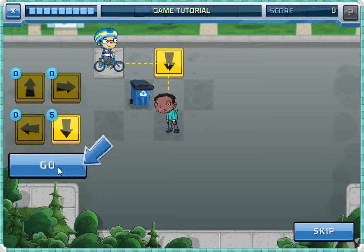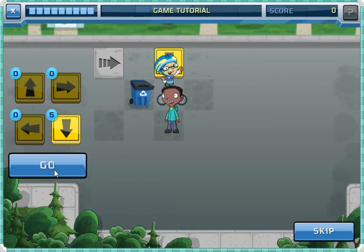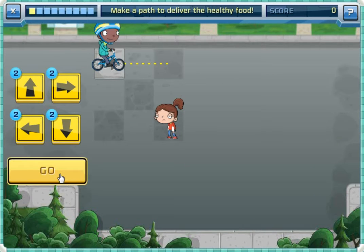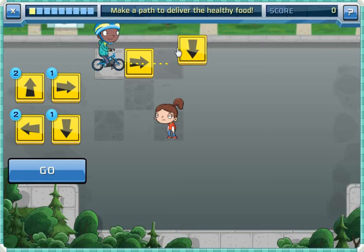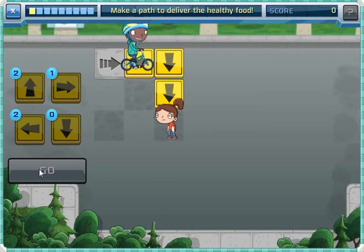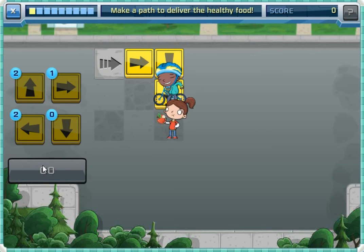Great! Now we have a complete path to the goal. Press the Go button to test it out. Okay, now go ahead and deliver those snacks. Let's get these healthy snacks delivered. Navigate your way through the neighborhood to all the hungry kids. Yes, you did it!